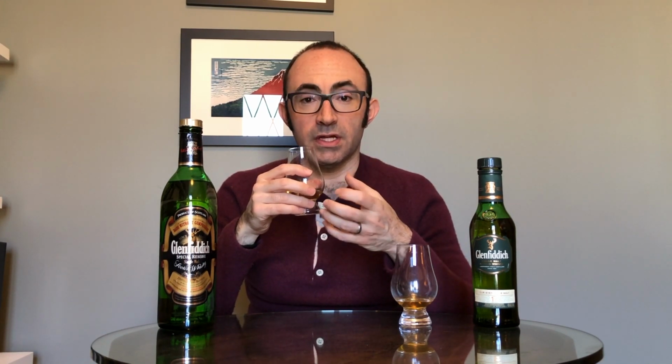Bread and apples. Some gentle dried fruit notes, citronella candles. It's very waxy, like hot melted candles. Maybe a little bit of orange peel. The apple note gets bigger with time. That hot melted candle note just keeps growing and growing. It's very lovely.